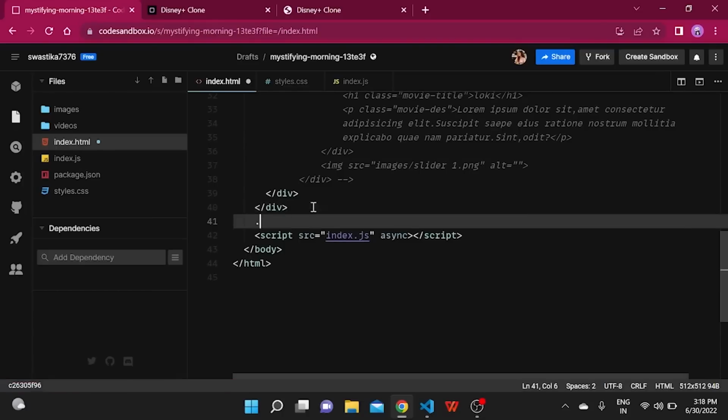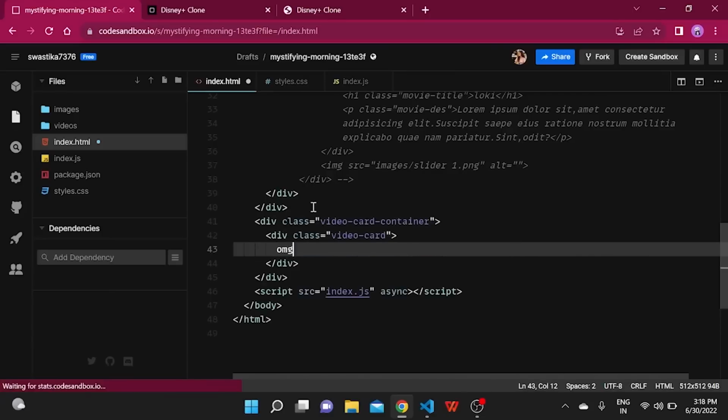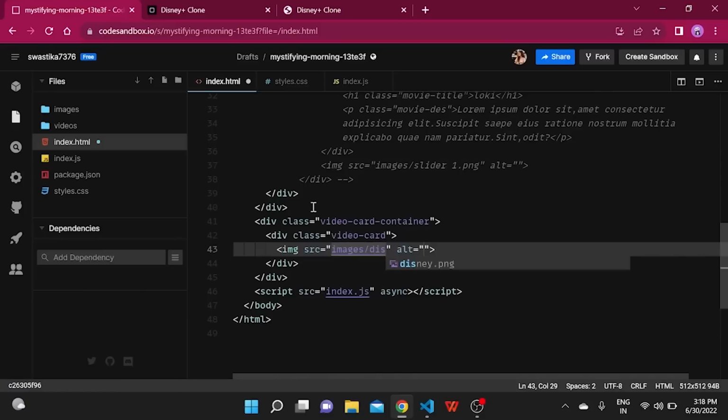Let's create a div here which we'll call video card container. And inside this div we'll have another class that we'll call video card. In this, let's link our images using the image tag. And first up, we have the Disney PNG, that is the Disney video that will be playing there. Let's give this a class of video card image.